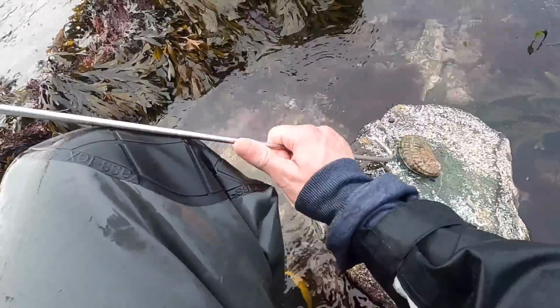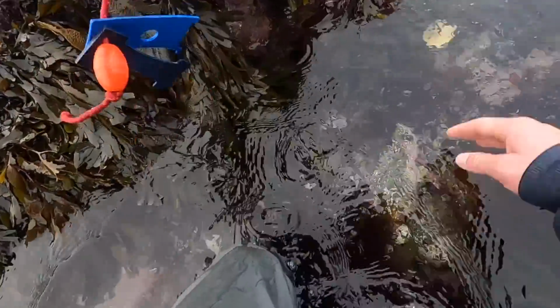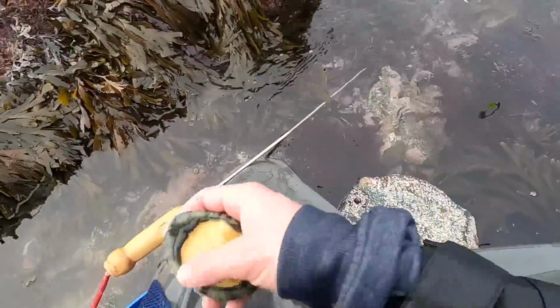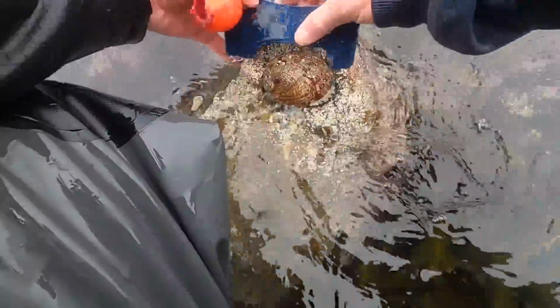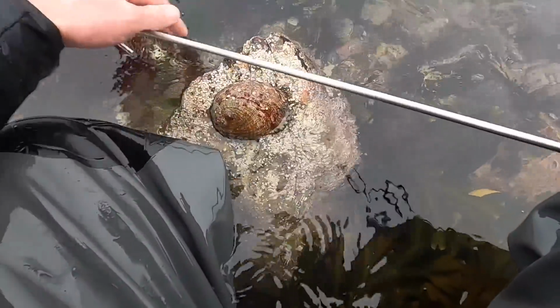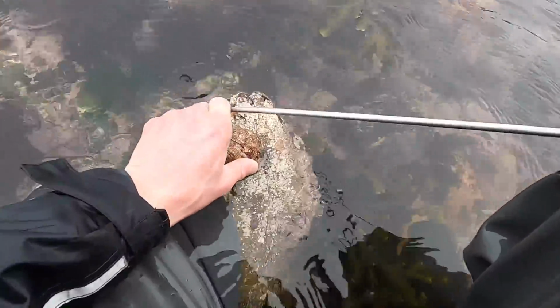Another keeper here, guys. This one's an easy keeper. Ooh, up goes the weasel. There we go, perfectly in. Lovely size ormer, that one. Another beauty. Easy in. He's wedged to the rocks. Sometimes you can just put a little bit of pressure on there, pop off. Other times they'll be like this, where they just fasten themselves on.